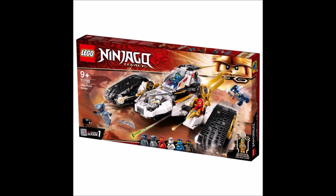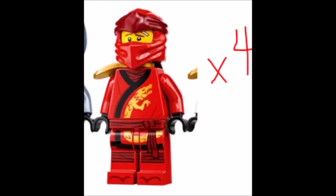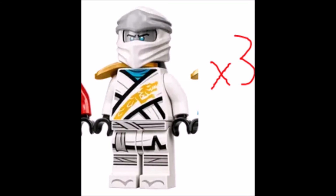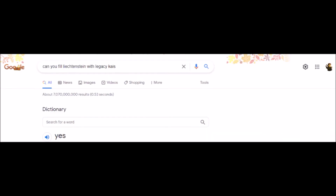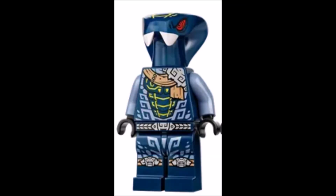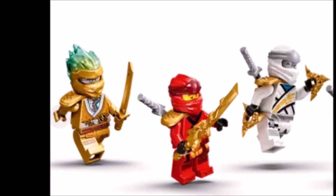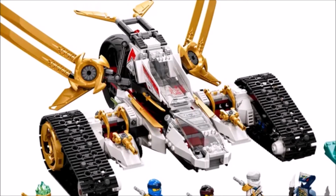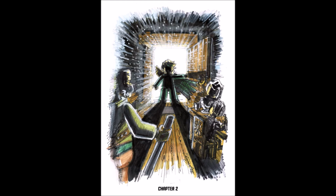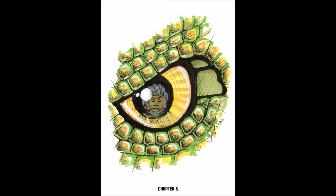Then the Ultrasonic Raider, are you kidding me? If you picked up all of these sets, you'd have 4 Legacy Kais, 3 Legacy Zanes, 2 Legacy Jays, and 1 Legacy Cole. You could probably fill Liechtenstein with Legacy Kais. This set does come with a new Legacy Serpentine and Gold Zane, rounding out the Gold Ninja, which is neat. But oh my gosh, why the Legacy figures again? The Sonic Raider build kinda sucks too. Other than that, August just saw the release of Splinter in the Blind Man's Eye Chapter 2 through 5, a pretty light month all things considered.